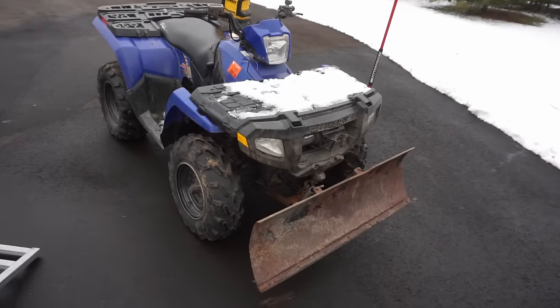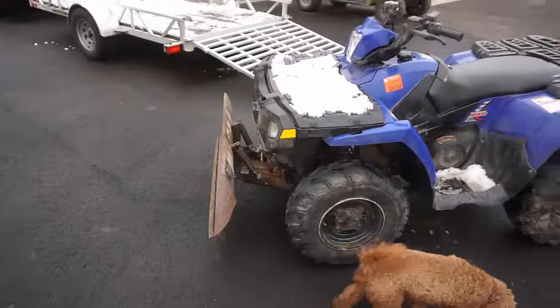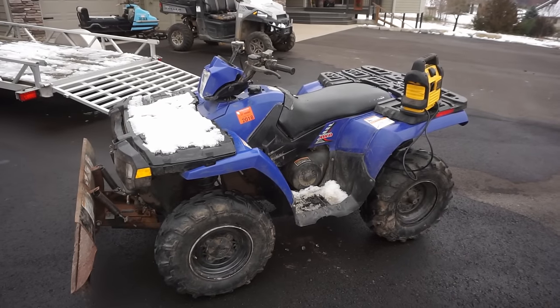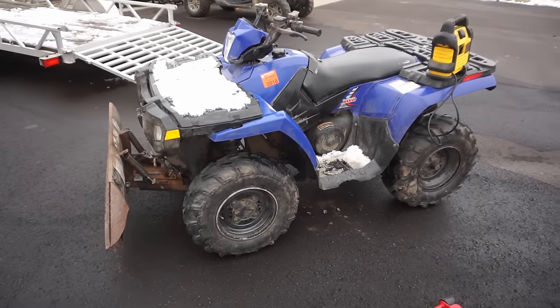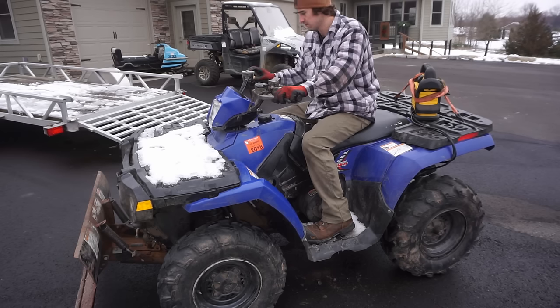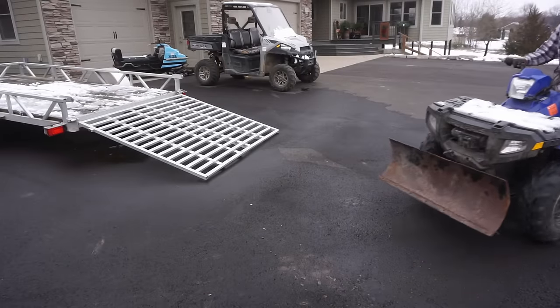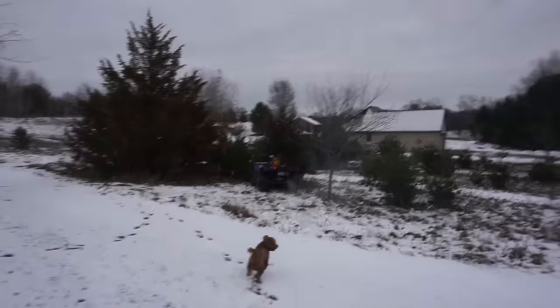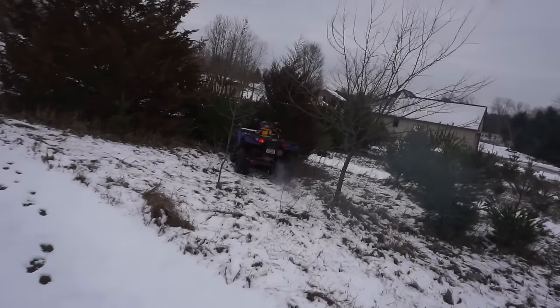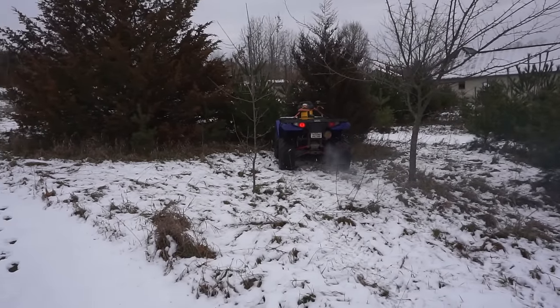That fit right up, so that's good. She's a little rusty, but let's go test this thing out. See if we can get this smoking to go away. Runaway ATV here. I left it in drive and it was running.